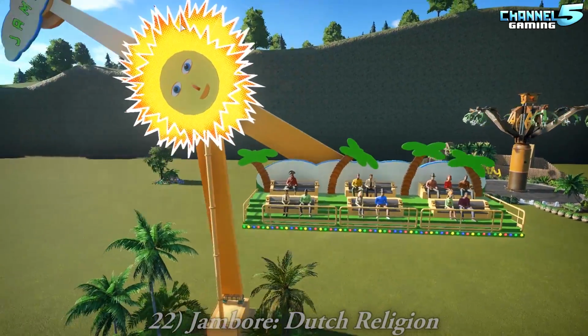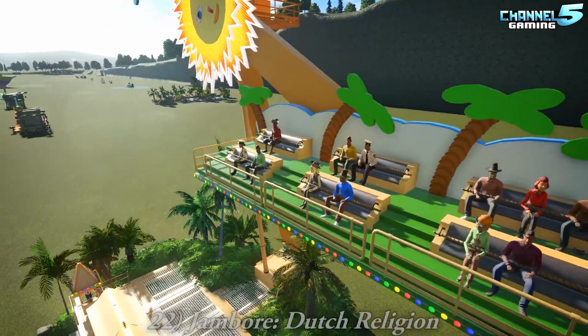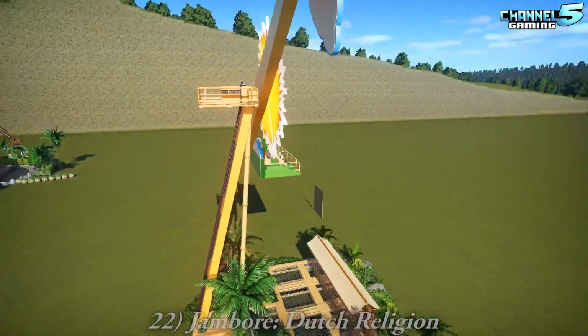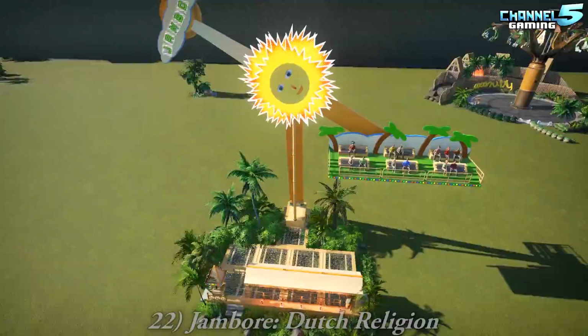I have one of these at the local fair. It's like a cloud that goes around. Yeah. I know the ride. You see, I'm at traveling fairs all the time. You did a great job at that. Yeah, I love the sun. Wow. That is awesome. That's neat.